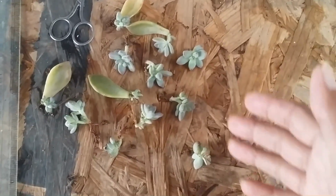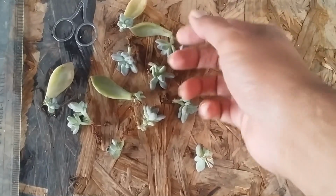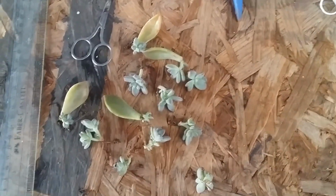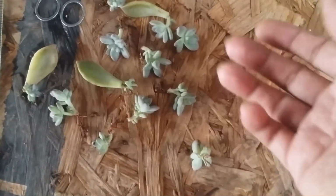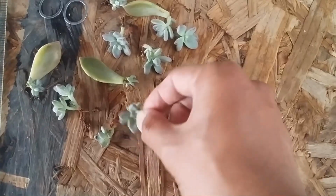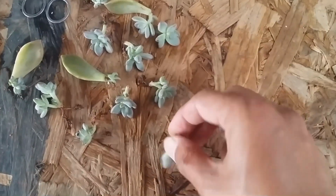There's a good amount of air circulation, so probably they will dry up soon. But unfortunately it was doing quite well. You've seen how well it was growing. I was documenting everything and it was doing extremely well, but unfortunately the entire tray happened to topple.